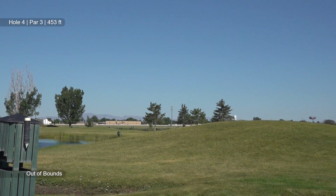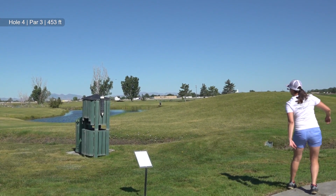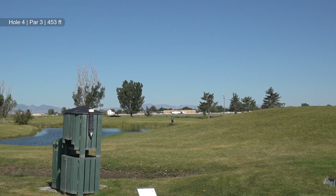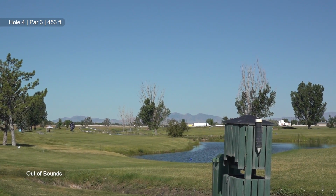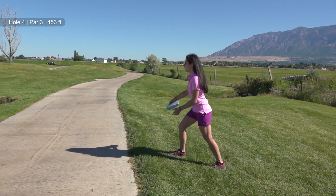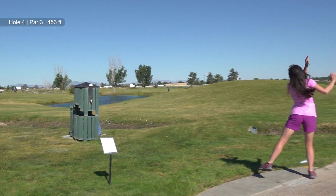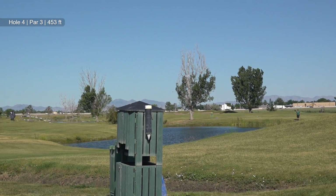Ooh, that one goes out of bounds. They're probably going for that right side kind of safe zone. Lisa hangs it out here. Yeah, that's going to need to either turn over a lot more, and it just does not. That's going to be out of bounds. Yeah, she was going for the left shore, just trying to set herself up for a good approach, and that one just didn't make it.